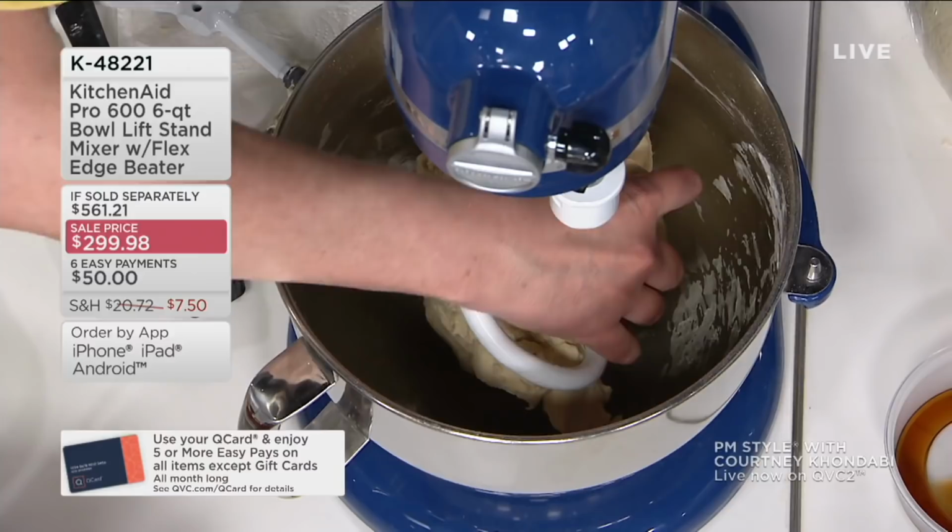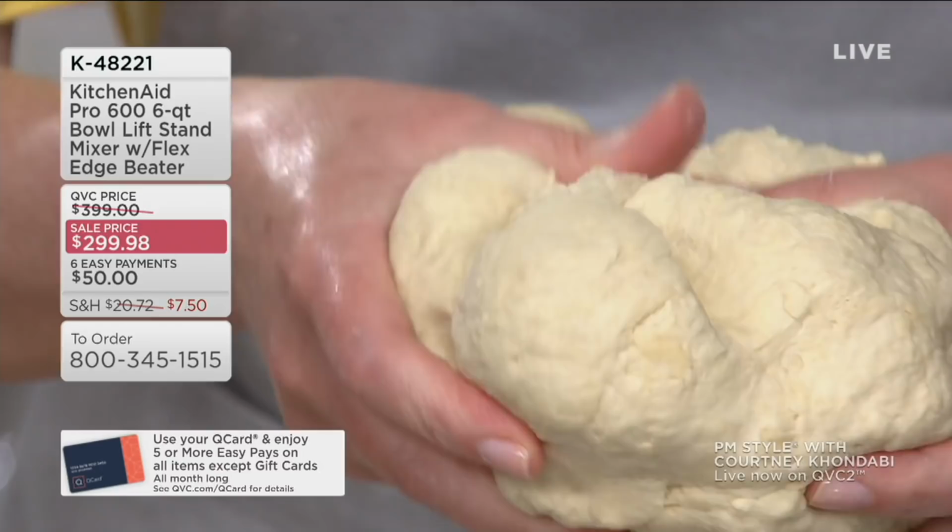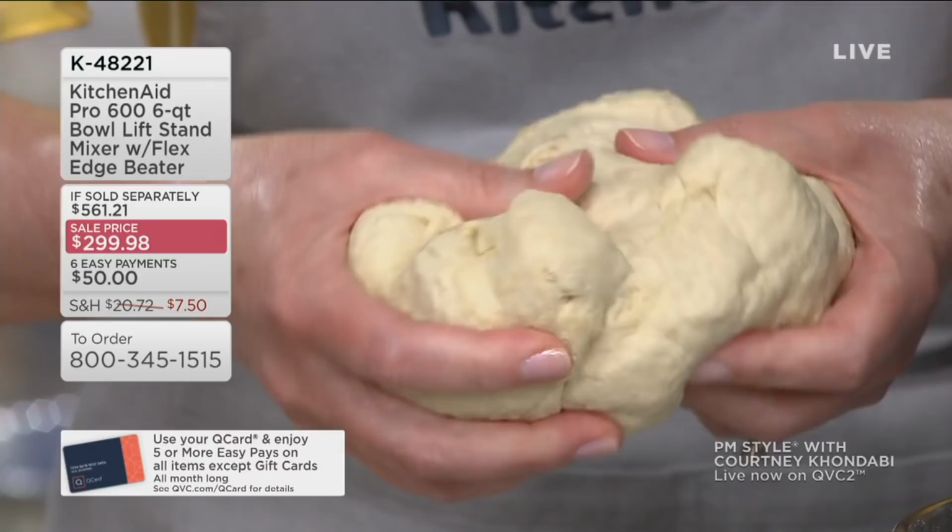It's a dough baby. Put that baby over my shoulder and burp it after it's been fed, right? So look at this. It is almost done. It's not sticking to my fingers. It is supple. It is springy. It is just the perfect pizza dough, and it just comes together so quickly.